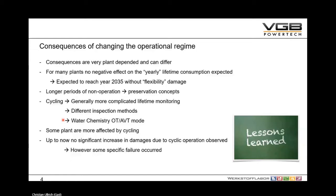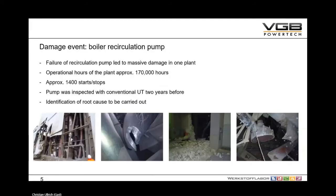So I mentioned to you that we do not expect that many failures in all the plants, but there will be some specific plants and some specific problems which we are facing. And I would like to refer to one big damage which we were facing several years ago. And you see that this was quite a massive damage. That's what you can see on this slide.